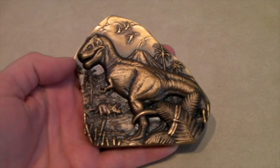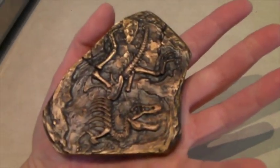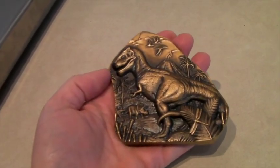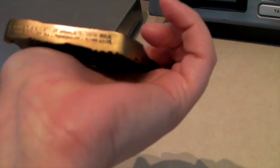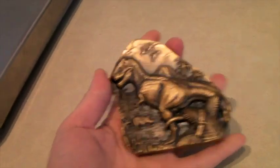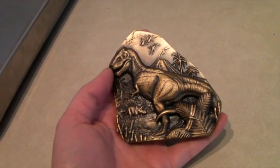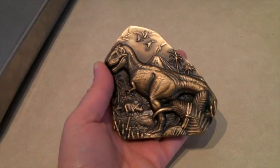Jay found this at a thrift store for about $5. And it looks kind of like a paperweight at first glance. But what it is, it's an actual bronze medal made by the Medalist Society. Let's see, what does it say? The Society of Medalists. And the artist is Don Everhart. And this artist actually makes coins. He designs U.S. coins. So the medalists, they do limited editions like this.